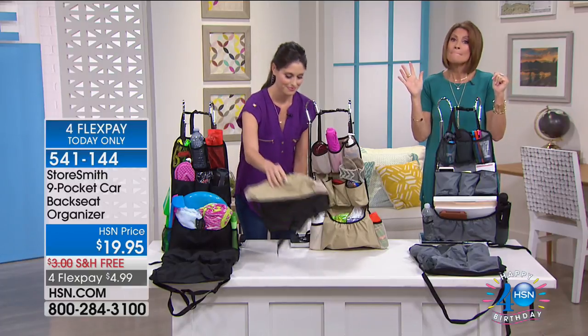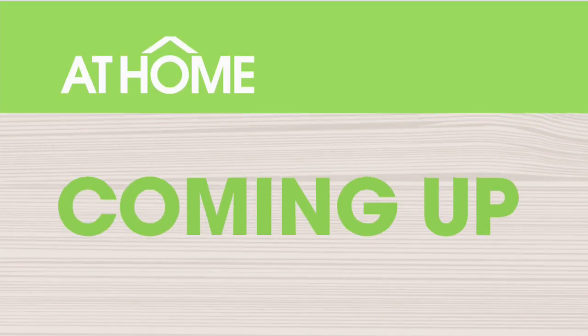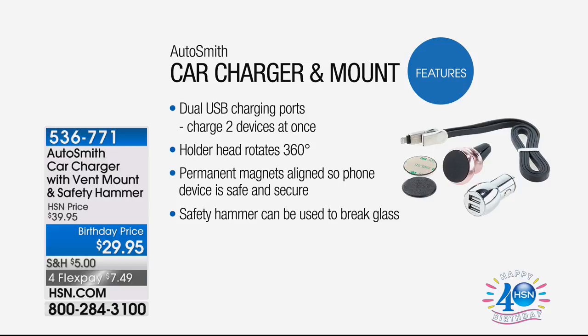Now, coming up, we have something very, very smart. In fact, this is your car charger and mount. What does that mean? It means it's magnetized. So all you have to do is just clip it up, and then you're going to be able to mount your cell phone. But you can also charge it at the same time. So it's going to do both of those, kind of double duty. $29.95 and 4 flex payments.